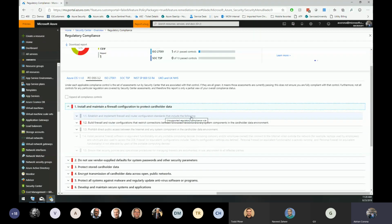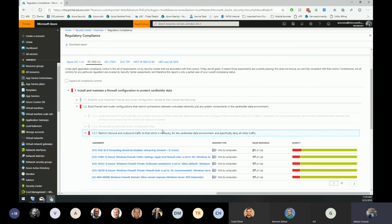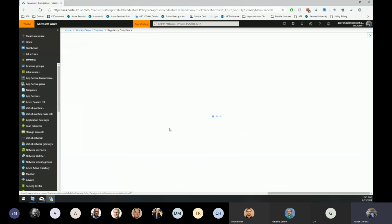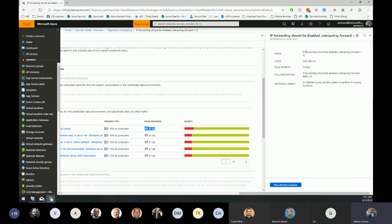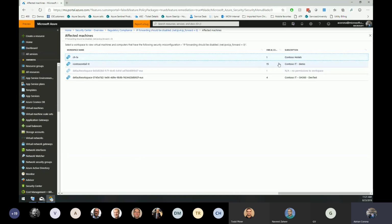And also, we ignore those controls that have no pertinence to your environment. So for instance, I do not need to implement a firewall router configuration, or I may, but only this control applies to me based on the things that I have deployed in my environment. Now, as I scroll down, I see this big fat red thing, and I keep expanding, and I see the actual control that dictates that IP forwarding should be disabled in my environment in a Linux VM, and I can see also that 21 of my 145 VMs are not complying with this control. So very easily I can come here and understand which are the affected machines that have that problem. So I can see across the board which machines do not have that IP forwarding rule enabled.